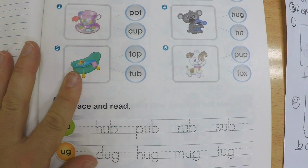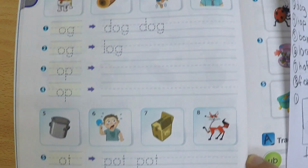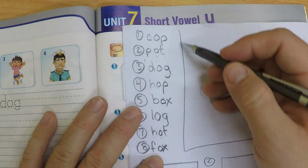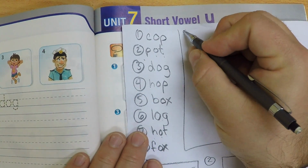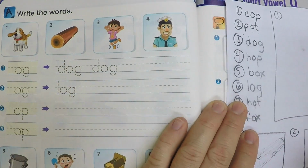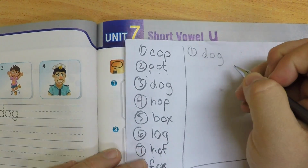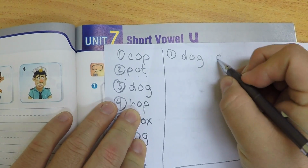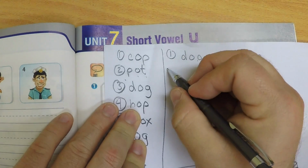Our last page. Page 40. All right, here we go. Gonna make a box right here. Now, let's write our numbers. What's number 1? It's a dog. Good. So, D-O-G. Write them 3 times. 1, 2, 3. So, dog, dog, dog. All right?